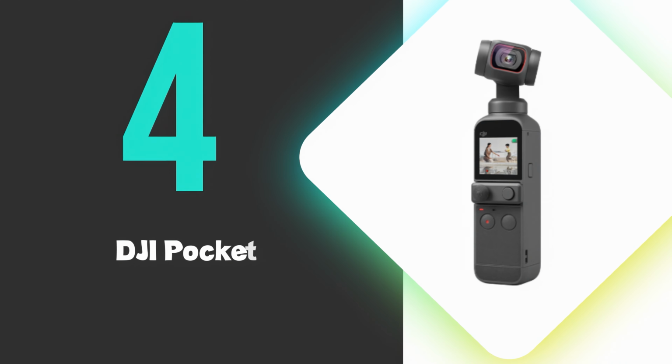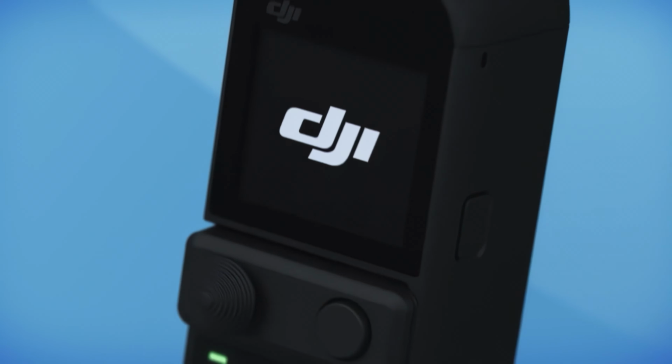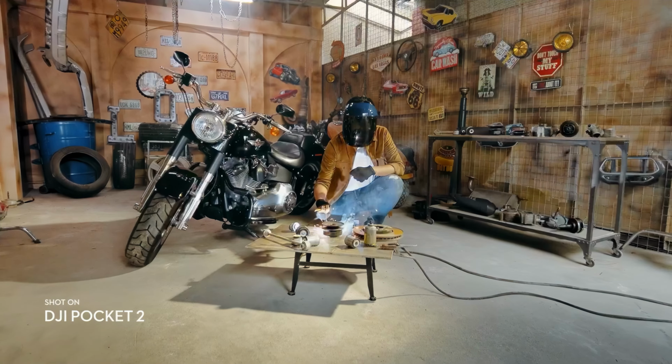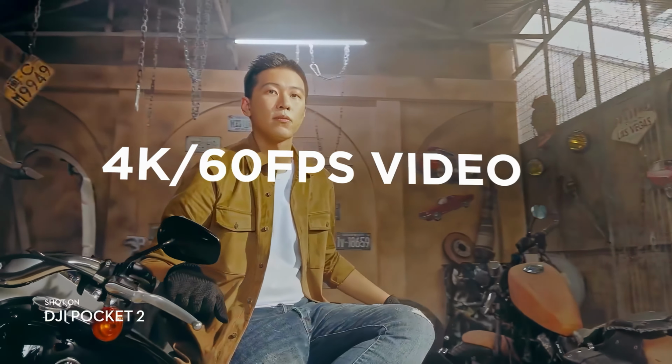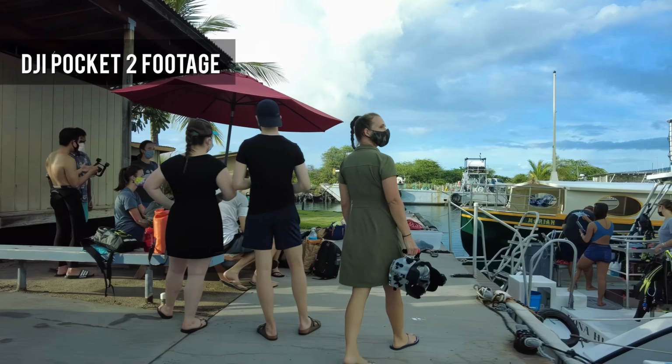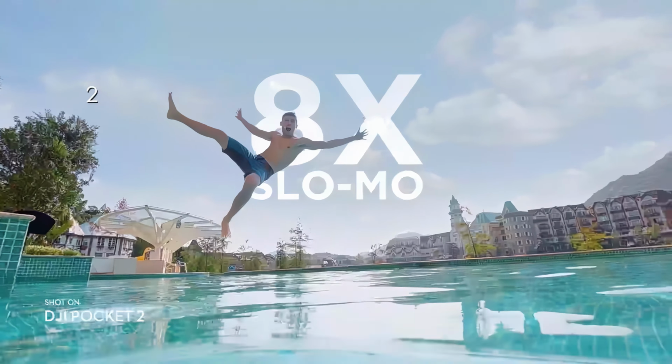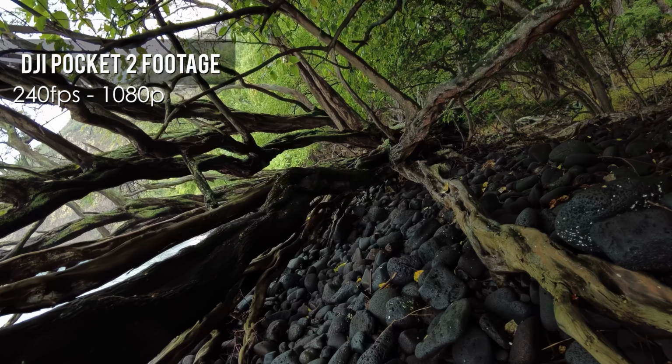At number 4, we have the DJI Pocket 2. The Pocket 2 excels at stabilization with its built-in 3-axis gimbal that delivers remarkably smooth footage. This compact vlogging camera captures 4K video at up to 60 FPS with a 100 megabits per second bitrate and offers slow-motion recording at 240 FPS in 1080p.